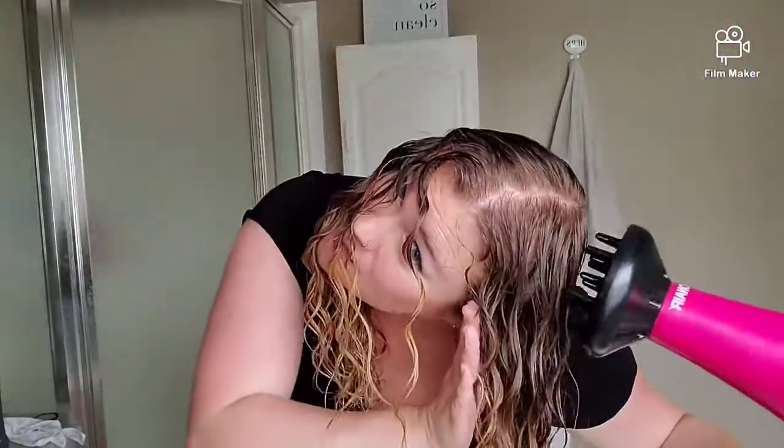These are my two options for drying, depending on how lazy I am. I'm either gonna plug this guy in, and I literally just skim it over top of my hair. Sometimes I'll do it upside down so I get lots of lift in my roots, but I don't ever do that thing where I scrunch up. I don't know, it just doesn't work for me. It makes my curls really weird and really frizzy.